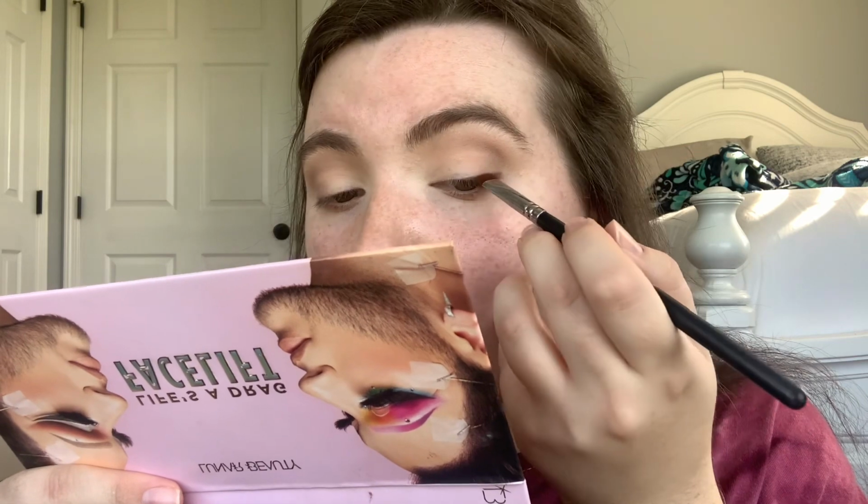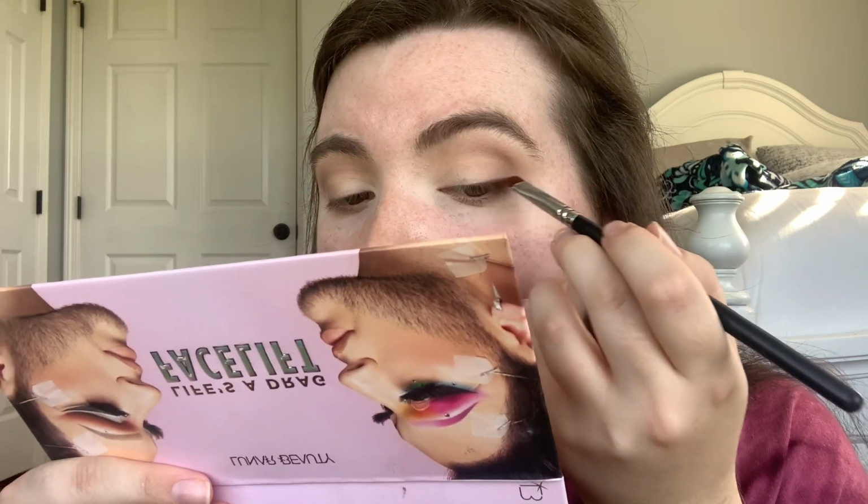I kind of stop midway. I keep it kind of thicker and then I start to like thin it out. I do this literally all the time. It just makes your lashes look fuller, and I think I'm going to use individual lashes. I just haven't gotten any yet, but the day of. And it will kind of help to blend them a little bit better and make them look a little fuller.